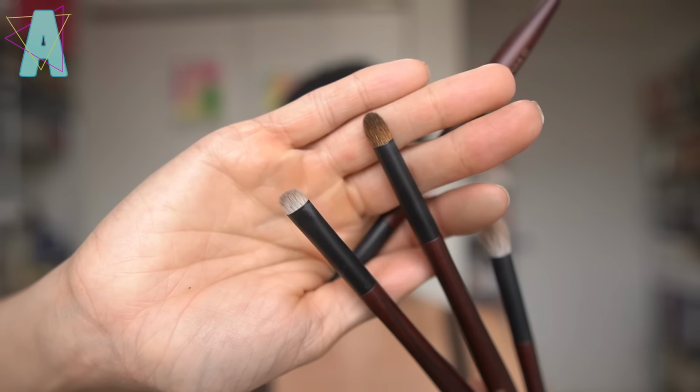And if you had to choose one shape, I do think the TS3 is the most versatile out of the 4, simply because you'll get into more precision work with the pencil brush. If you have smaller eyes, this will be great for placing color on the majority of the outer lid, taking it here on the lower lash line, inner corner. Of course, you'll take a little bit of time to cover your lid, but if you have smaller eyes, that might not be an issue.